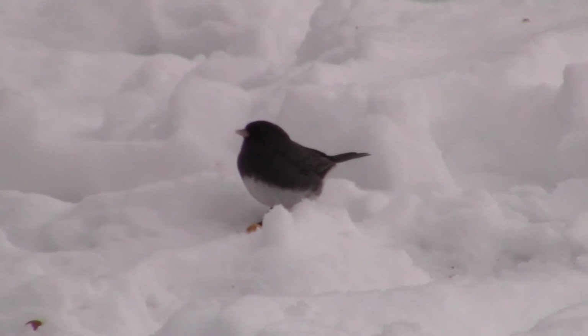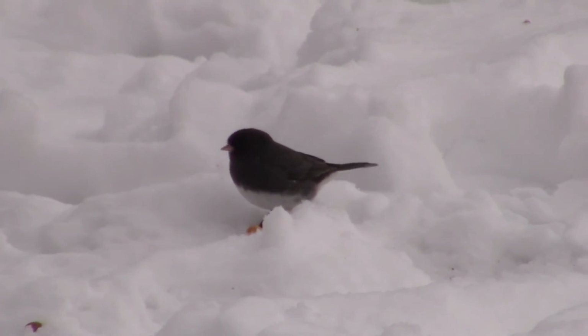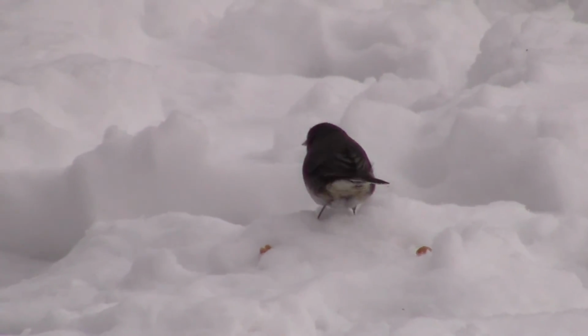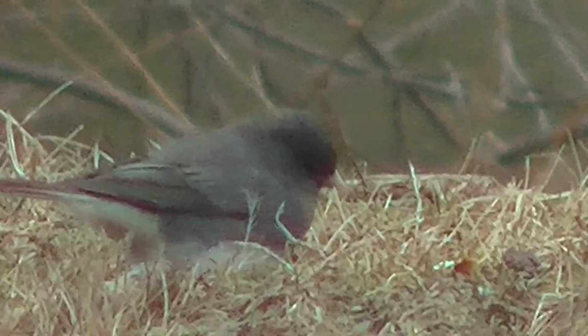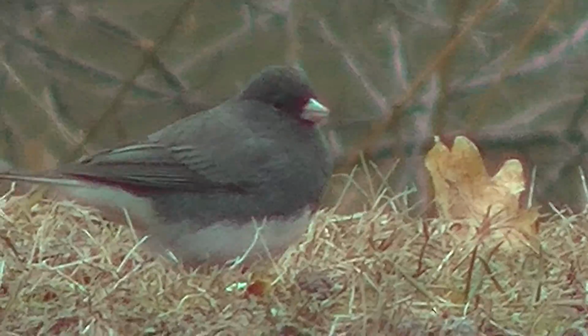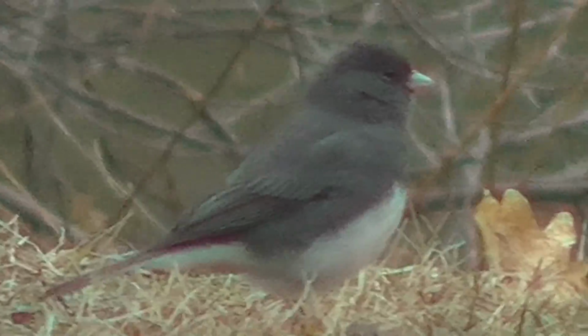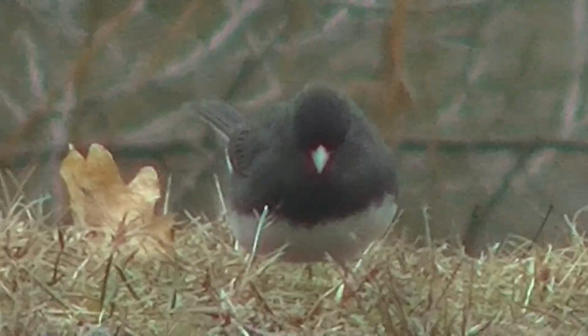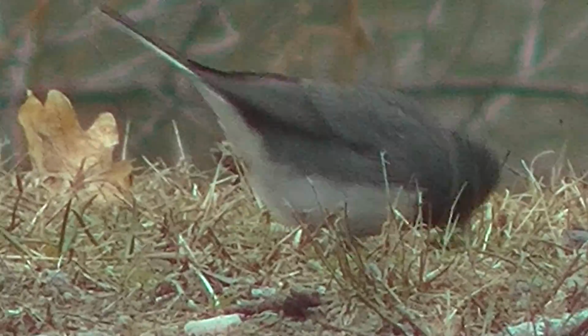First, we've got a picture of a junco trying to find some food in the snow. Then you'll get it later in the month when there's no snow on the ground, and you can see how just constant they are when they're out hunting for food. That big bill on a junco is a good sign that it mostly eats little seeds.